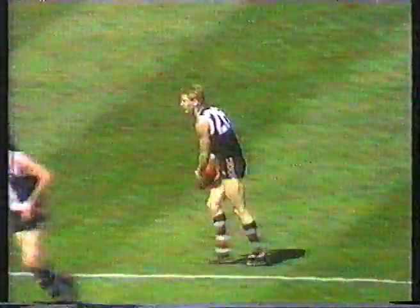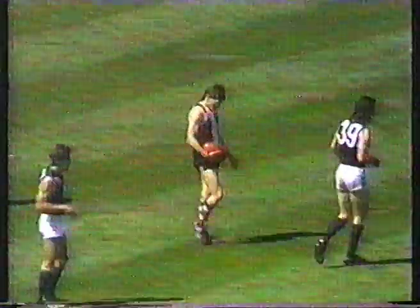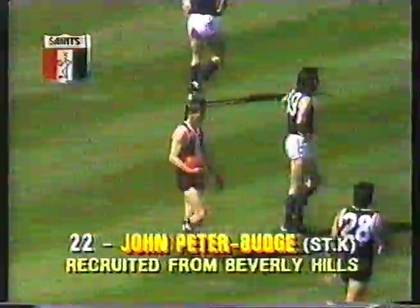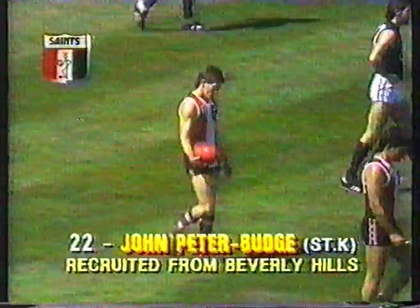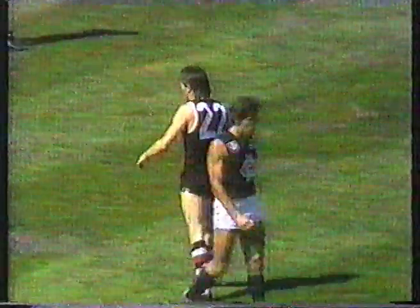Mark taken by Kane Taylor. Thought about the long one, now goes to the edge of the square. Oh, good strong mark. Peter Budge. He's a very elusive player. And directly in front, shouldn't have any problems. If he kicks it, they'll lead.